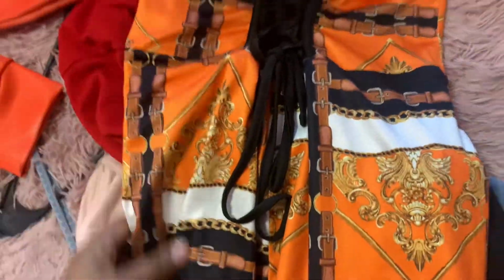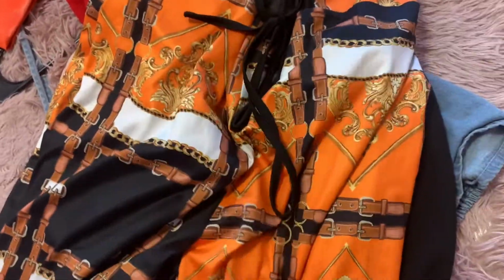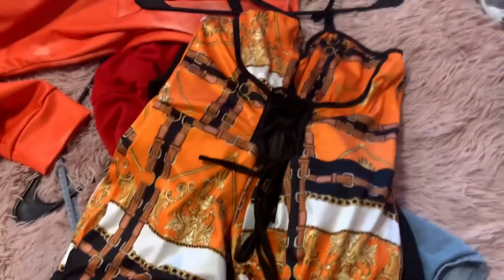I also have this outfit that I wore on my birthday that I'm gonna list. I really like this outfit, but it's kind of big on me, especially right here. And I'm losing weight right now, so it's gonna be even bigger. And it's so cute. So I'm listing this as well.